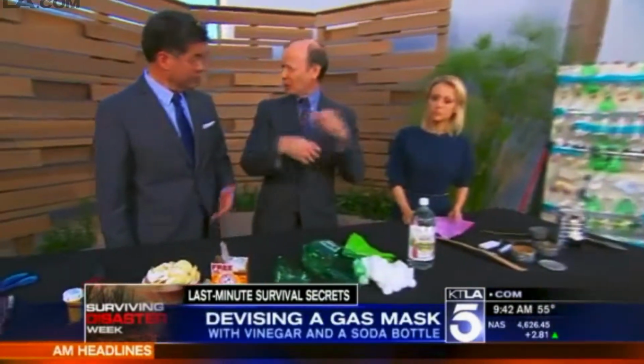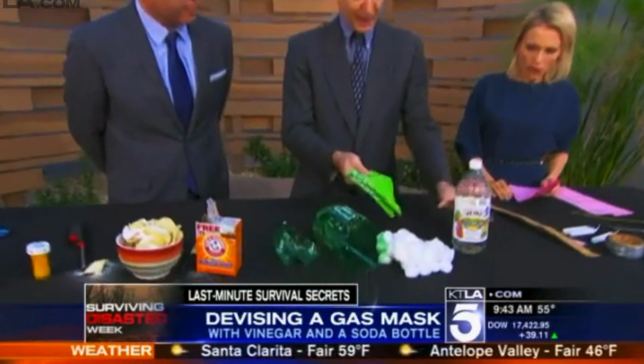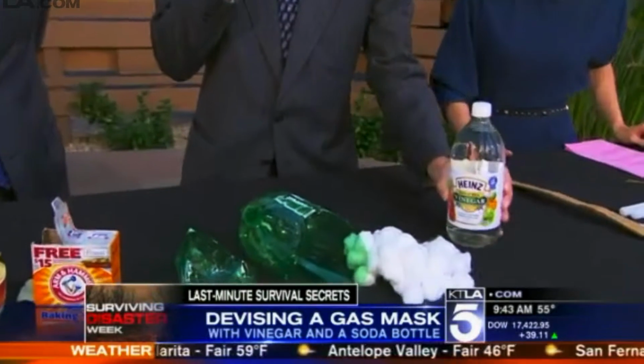All right, what do we have here? Now, if the Martians invade and they spray all that Martian vapor all around, or you're at some big protest, Occupy Wall Street, and they spray tear gas, you need a tear gas mask. Well, you don't have anything. You can just take a bandana and saturate it with vinegar and hold it up in front of your face.